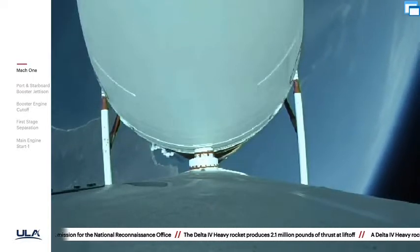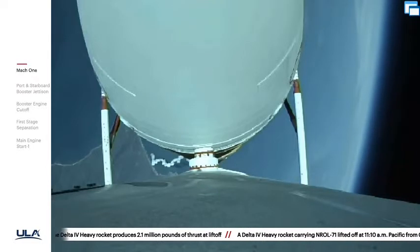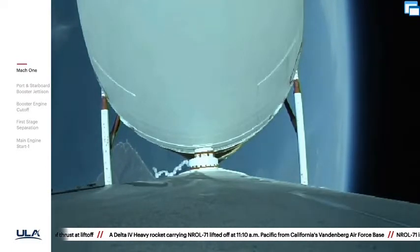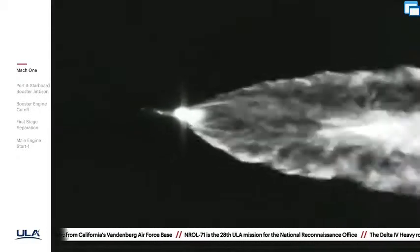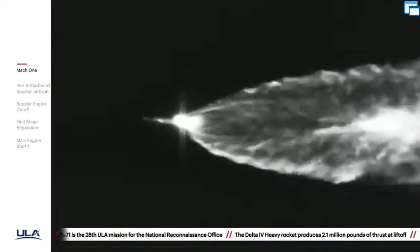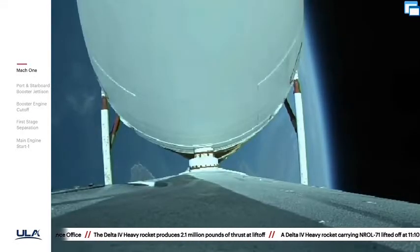Just over 3 minutes now remaining in the boost phase of flight. Engine operating parameters continue to look good. Now passing 2 minutes, 42 seconds in. The Delta IV rocket now weighs just half of what it did at launch, burning propellant at a rate of almost 5,000 pounds per second. 2 minutes, 55 seconds in. Vehicle body rates continue to look good.